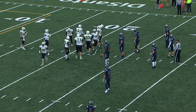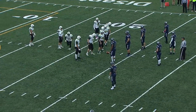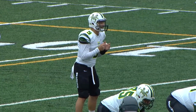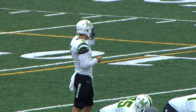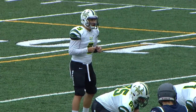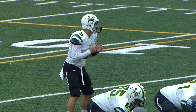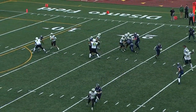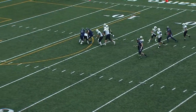I don't know that I would compare our games too much, but first and foremost, he's got arm talent. He can throw the ball with the best at this level, and he's been playing half of a season thus far. So things are looking really, really strong for the next few years here at the quarterback position.